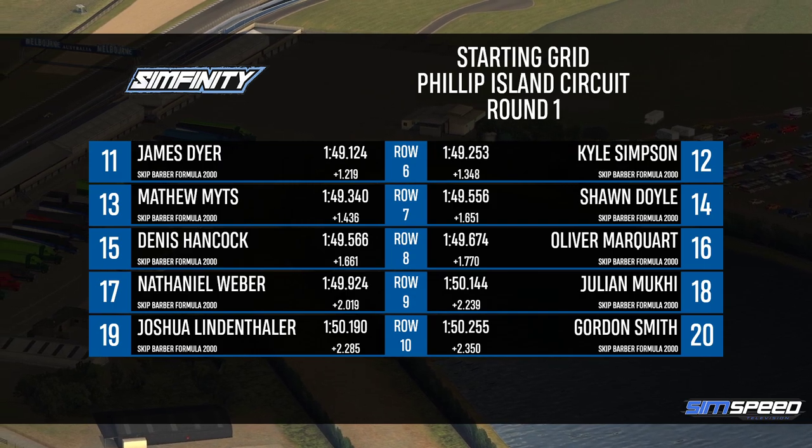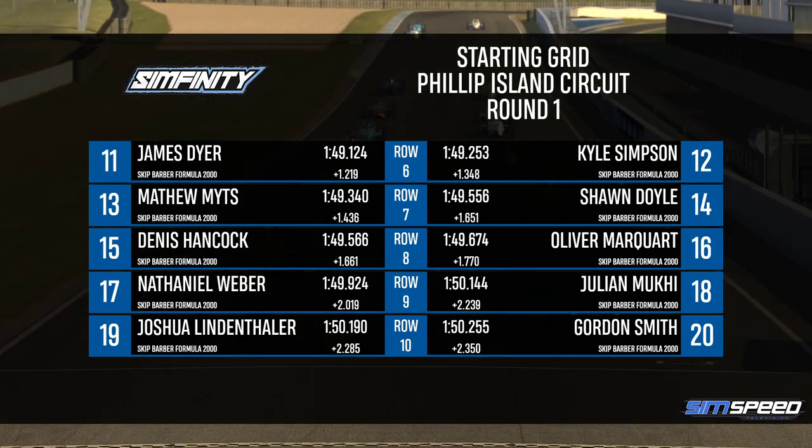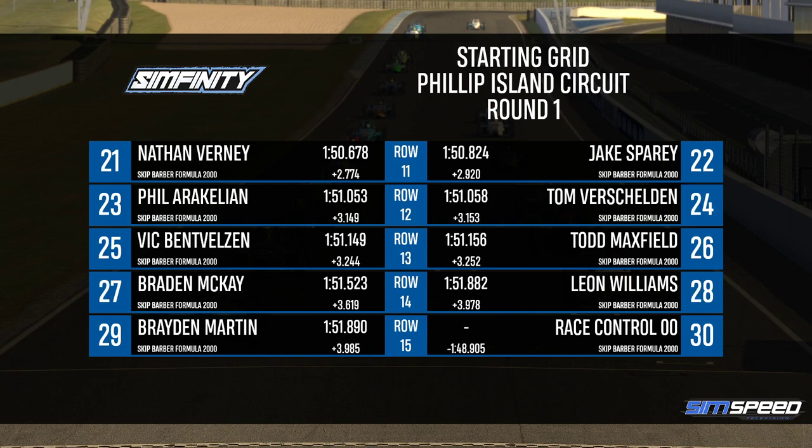Over the page, we've got James Dyer and Kyle Simpson. Matthew Mitz there in 13th. Sean Doyle, 14th. Dennis Hancock, 15th. 16th is Oliver Marquardt, 17th Nathaniel Weber, 18th Julian Mookie, 19th Joshua Lendetholer, and 20th, Gordon Smith. Nathan Verney and Jake Sperry lining up 21st, 22nd. I think Sperry's been disconnected, though, through technical issues, so he won't take the grid at least. Phil Arkelian, Tom Verschelden, Vic Bentvelsen, Todd Maxfield, Brendan McKay, Leon Williams, Brendan Martin.